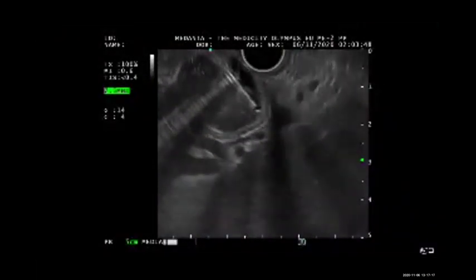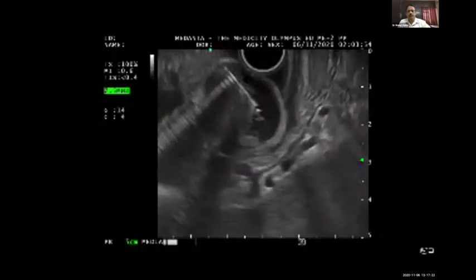Is my needle visible? Yes, now it is visible. Suck the blood. Okay, now flush, so the needle should not block. Please flush it. Now, in the EUS view, can you see the flushing of the water? Yes. Okay. Now, the second step is the coil.